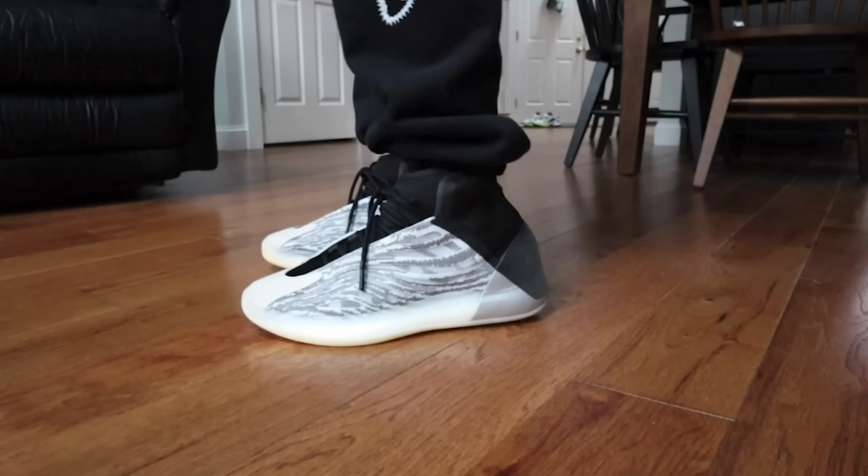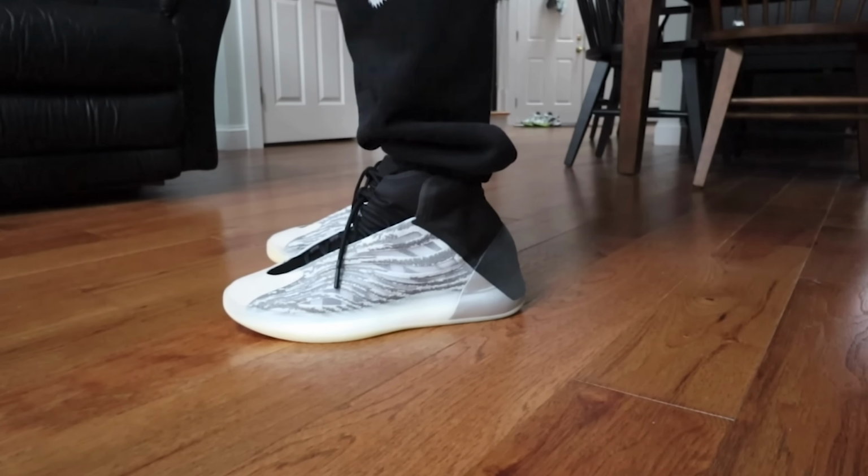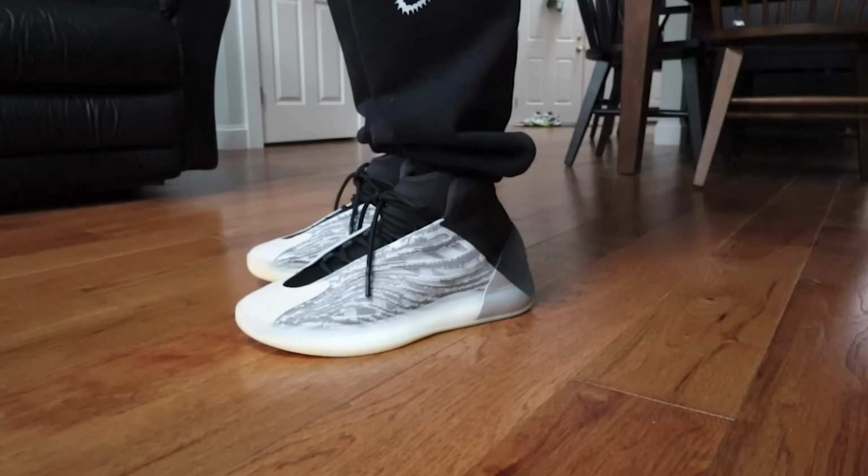Now, this is the lifestyle version. I feel like if you have lifestyle, you have the basketball version, which is a different version of the shoe. Either or, they're both number 1. This shoe is historic. This is the first silhouette, the first colorway stepping into the performance realm. When Yeezys was starting to pop off, you would never expect Ye to jump into the basketball performance line because he's not an NBA player. So for him to create a basketball sneaker is very unique and different, and this is his take on it.